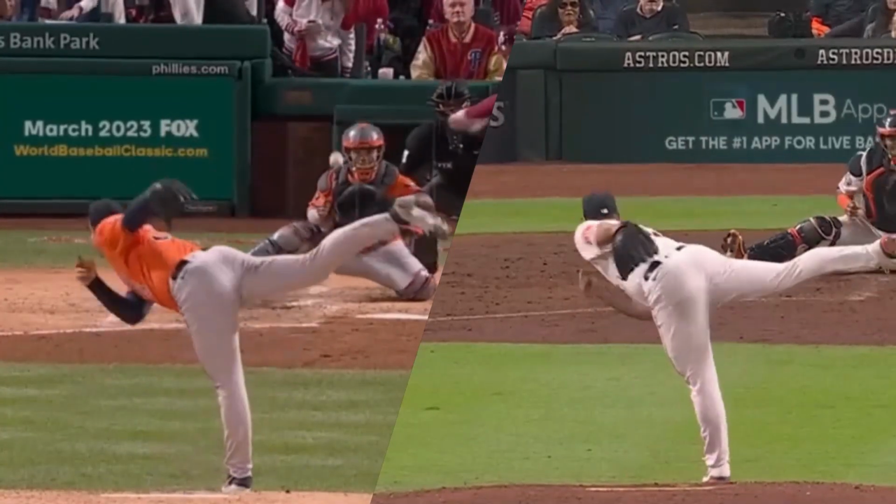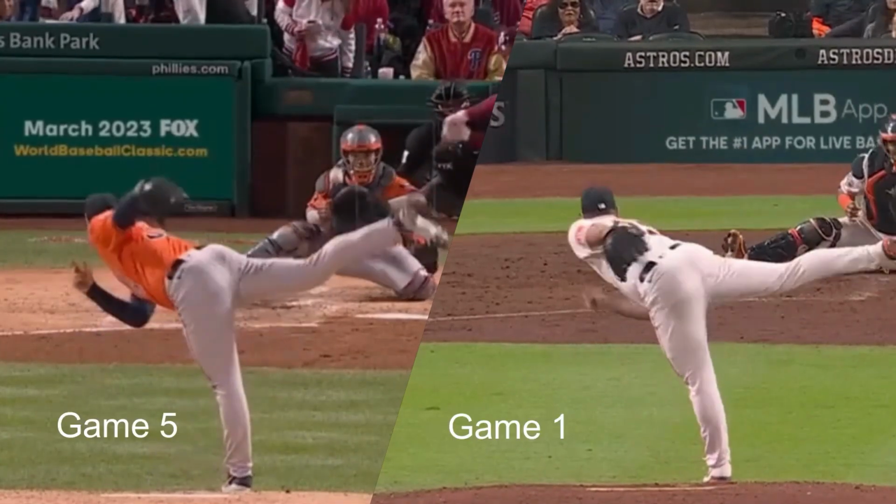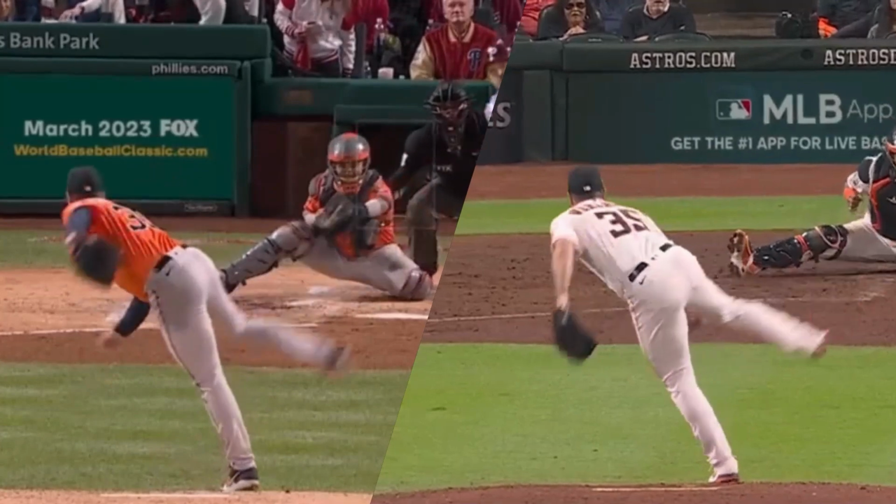I did a side-by-side of Verlander's slider from Game 5 and Game 1. And while it's hard to see, you can see how much more committed he was to his slider on the left.